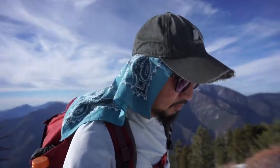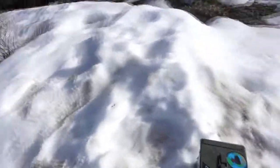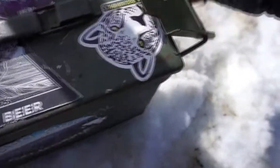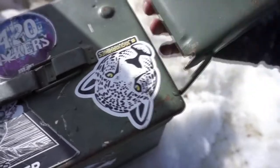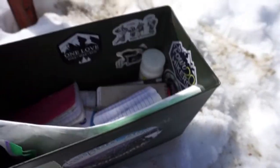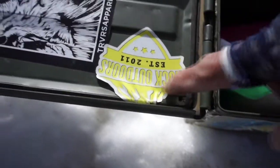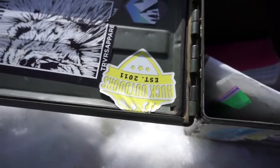I'm gonna sign here, hopefully there's a signed note here, a notebook in this box. Oh, there's plenty here. Let's see. Oh, I see a Huck Outdoors sticker right here. Hey Jason, look! Okay, let's sign this one.